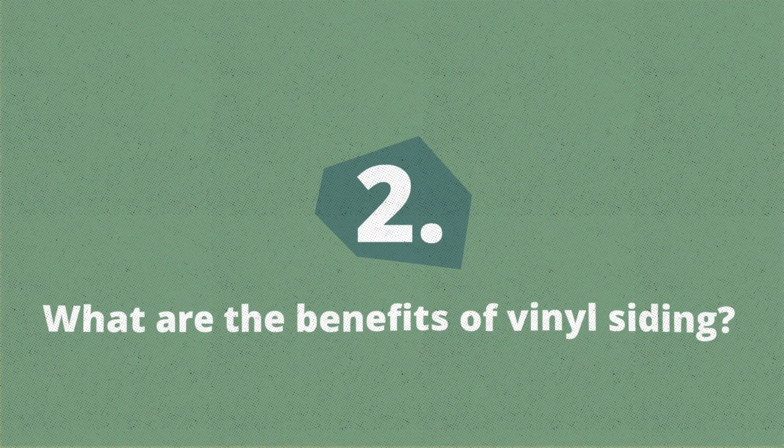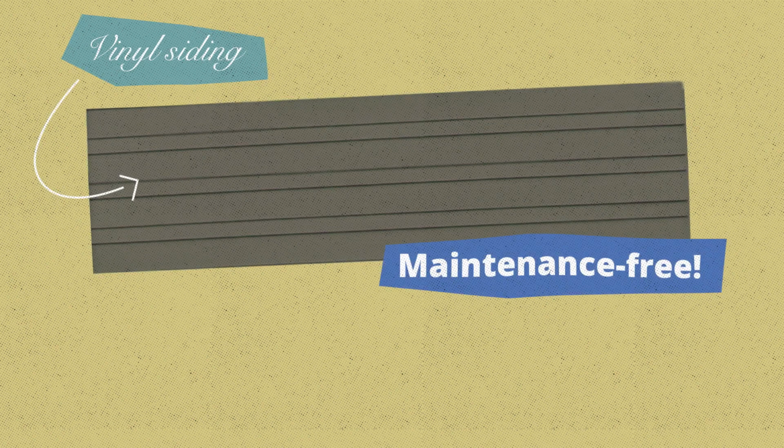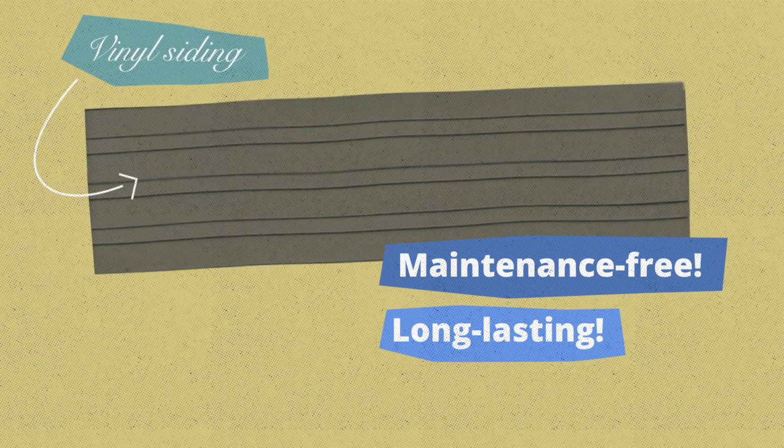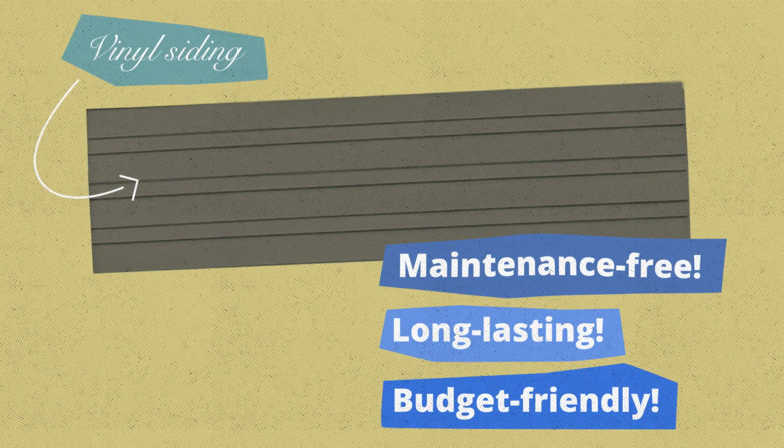Next, ask, what are the benefits of vinyl siding? It's easy to install, virtually maintenance-free, and because it doesn't fade, it's long-lasting. Oh, and did we mention it's budget-friendly?